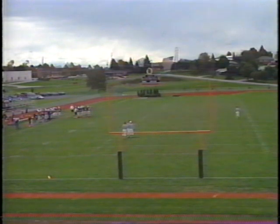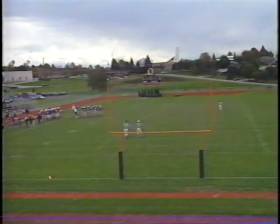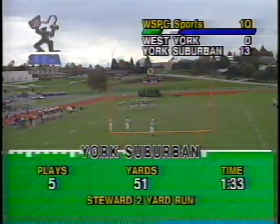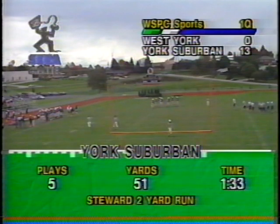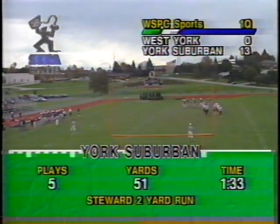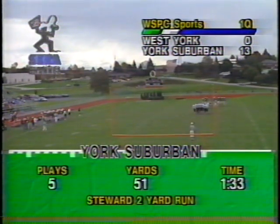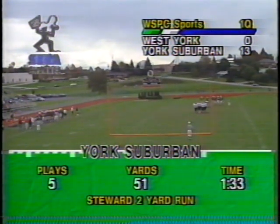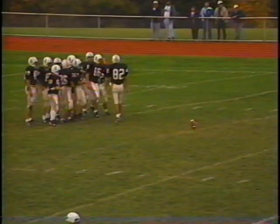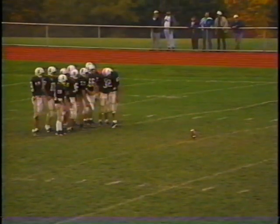it's tough to come up with 1 great quarterback in high school or on the college level, but he felt he had two guys, and with the difference being Beckley maybe a little bit better runner, but Beckley showing some great throwing skills here today. 5 plays and 51 yards after the Drew Chronister interception. Matt Stewart with the easy 2-yard run. The point was missed, but it's York Suburban 13, West York nothing. A minute 27 to go, still here in the first quarter.